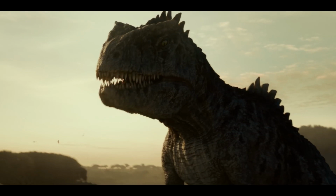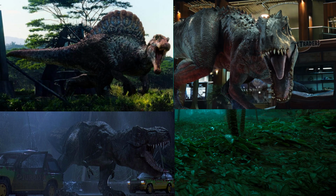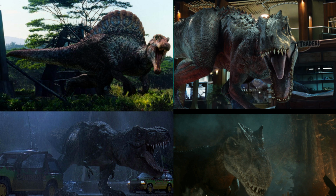But for me personally, I really love the design, especially the striping from that prologue, and it made the large carnivore look distinctly different from everything that we've had so far. Throughout the franchise, we've had the Tyrannosaurus Rex, the Indominus Rex, the Spinosaurus, the Allosaurus from Battle at Big Rock, and of course now we finally have the Giganotosaurus.